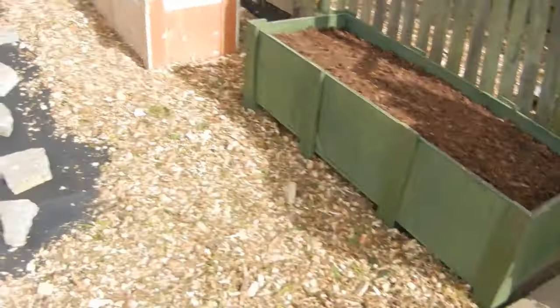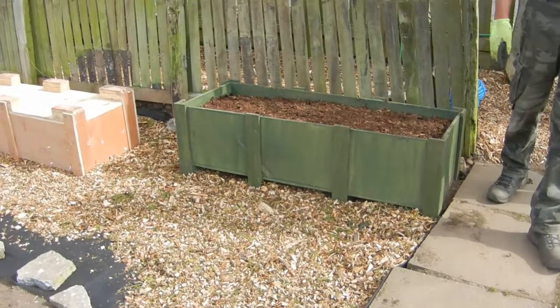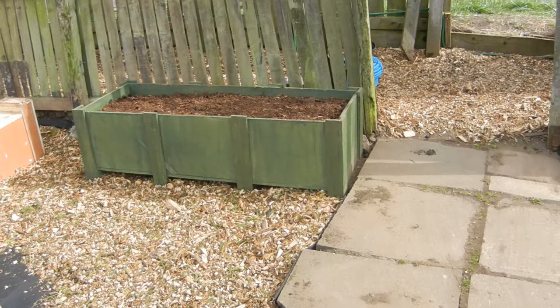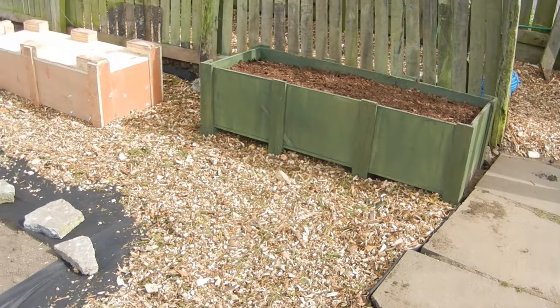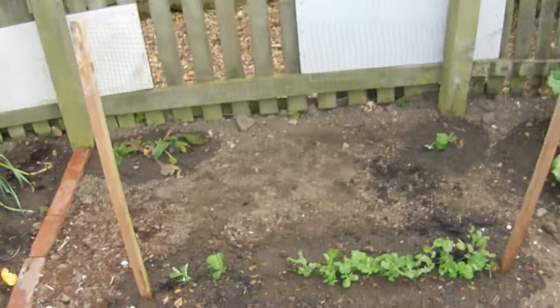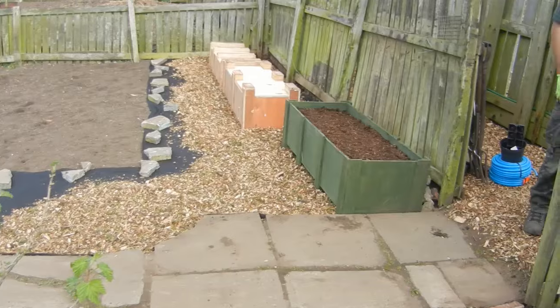I'm pretty happy with how they look, pretty good, considering they were just from a place that had them as rubbish. I think mantles came in them, so yeah, pretty cool. We've got some more peas put in from the house and a nasturtium. Yeah, we'll be back up through the week and we'll get some more done.